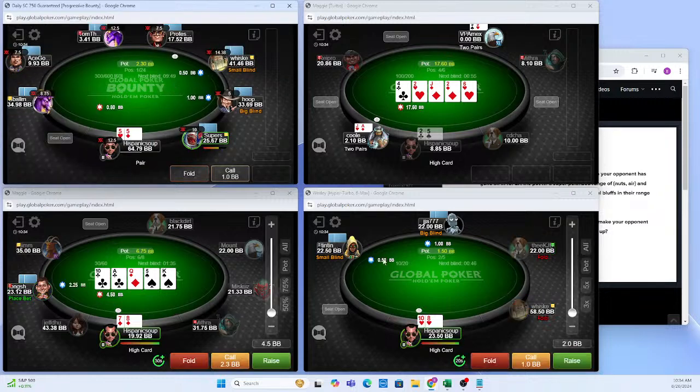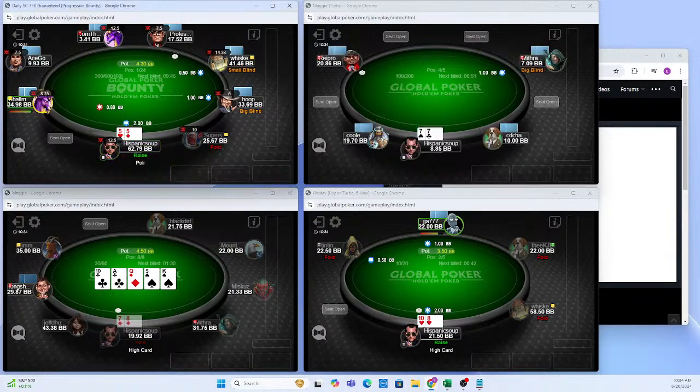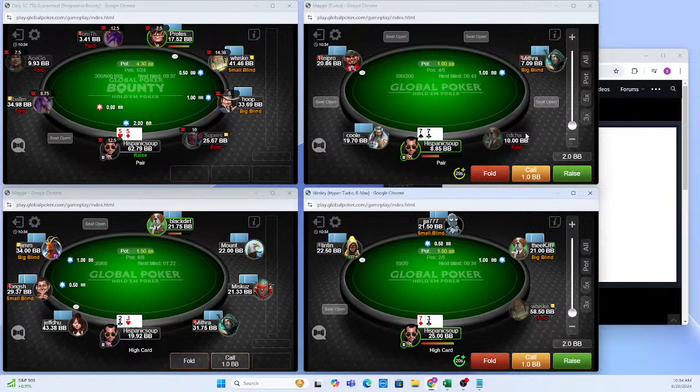Assuming that, again, checking or giving up has 0 EV, they just lose all the hands in your range. So take a second, try to figure that out, and we're going to go through this answer now.